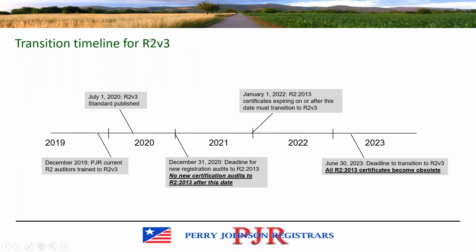I've put some of that information in a timeline. Sometimes a visual representation is helpful. So already we are no longer conducting R2 2013 registration audits, and you can determine when you want to transition based on your expiration date of your current certificate.